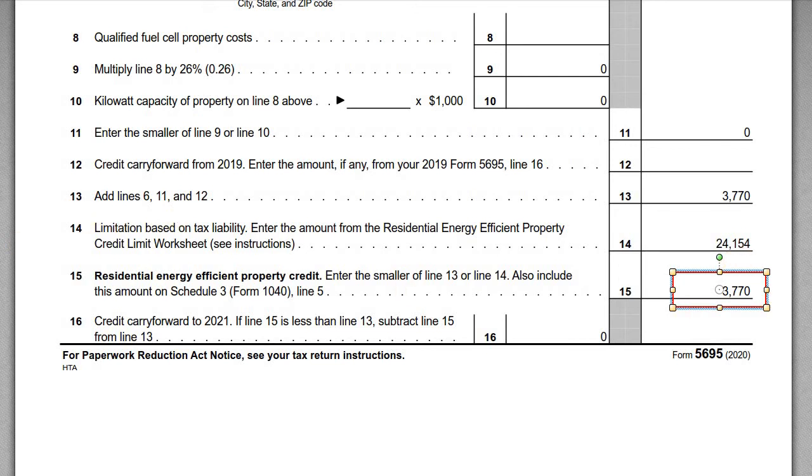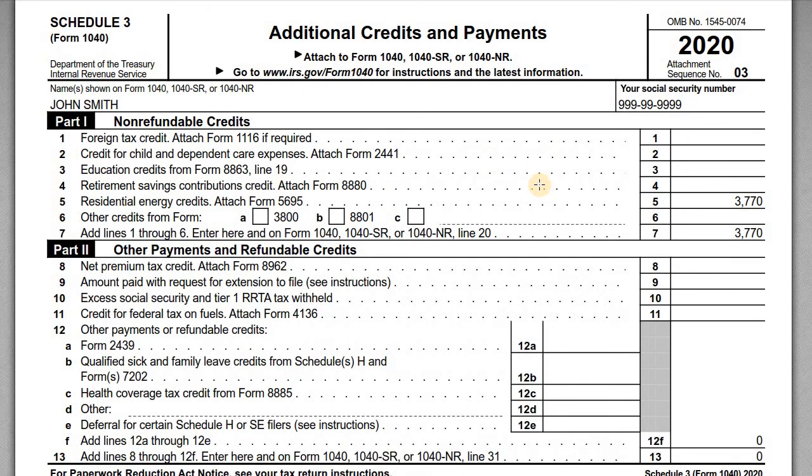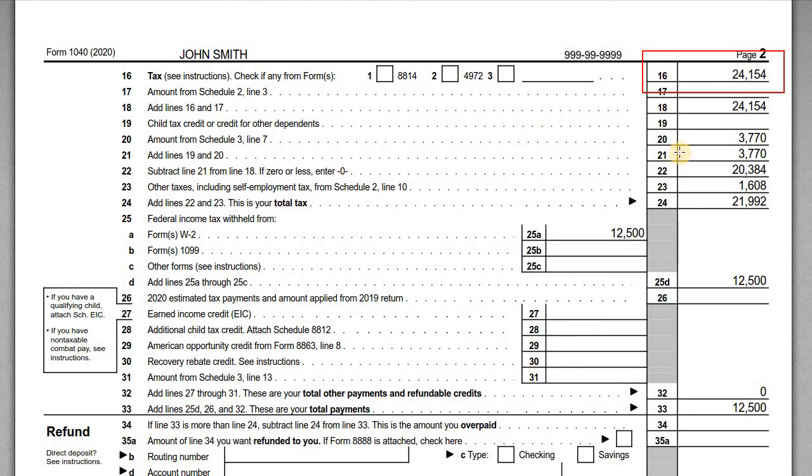And so the $3,770 is reported on Schedule 3, right, where you have the credits and payments section. So here he has the residential energy credit listed on line 5. And then ultimately this amount is transferred to page 2 of the 1040, where he gets a credit against his taxes for the amount of the residential energy credit, right? So there's the 3,770 again. So he takes the 24,154 minus the credit. That's the adjusted tax liability, 20,384, and then he goes on down the list, with respect to all his other taxes and his income tax withholding. But main point here is if you have residential energy credits, they immediately offset whatever your tax liability is.